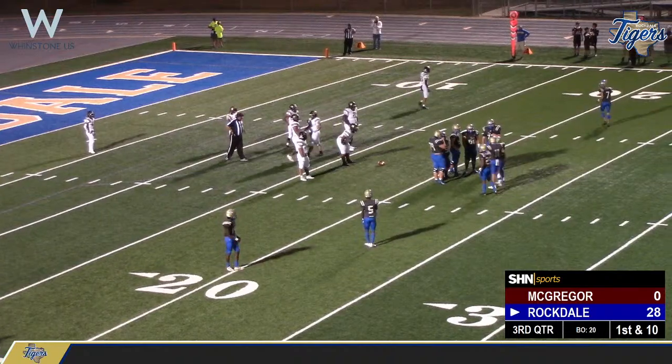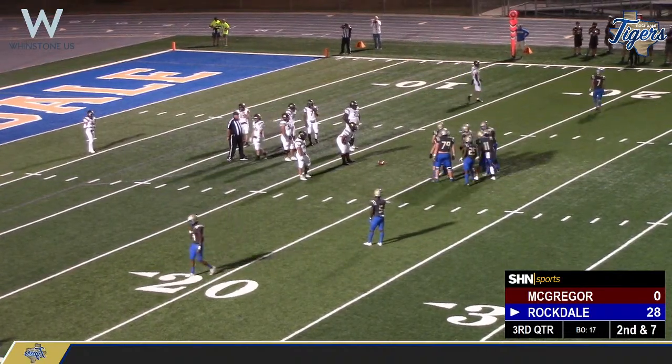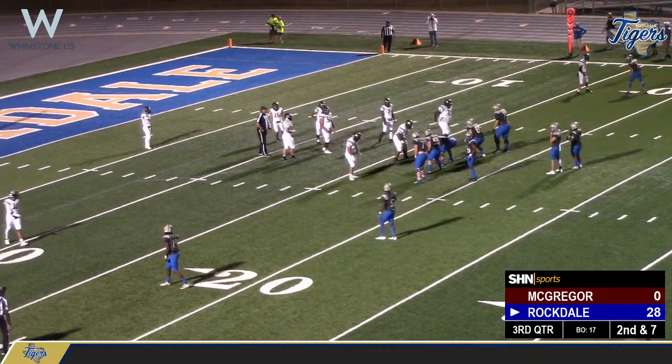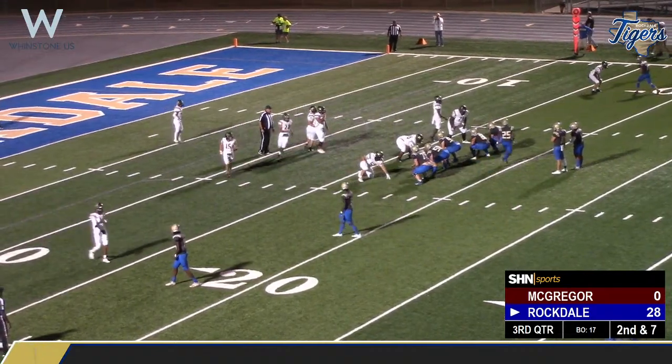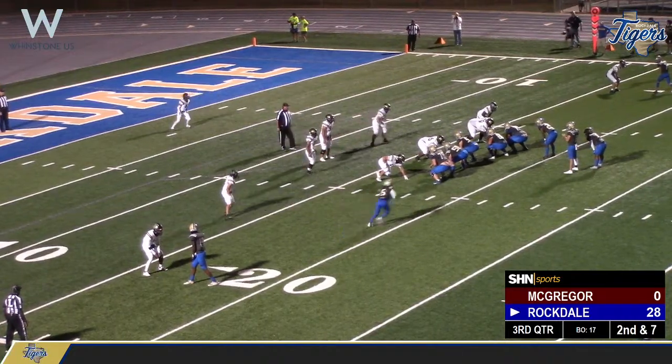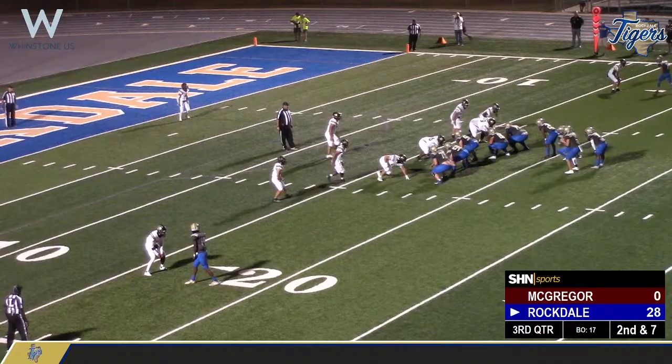Tackle made by number 28. So, with 9:42 to go in the third quarter, Tigers leading at 28-0. Showing some resiliency also tonight, bouncing back from penalties. You don't want to see those penalties, though, but so far they've overcome most of them.